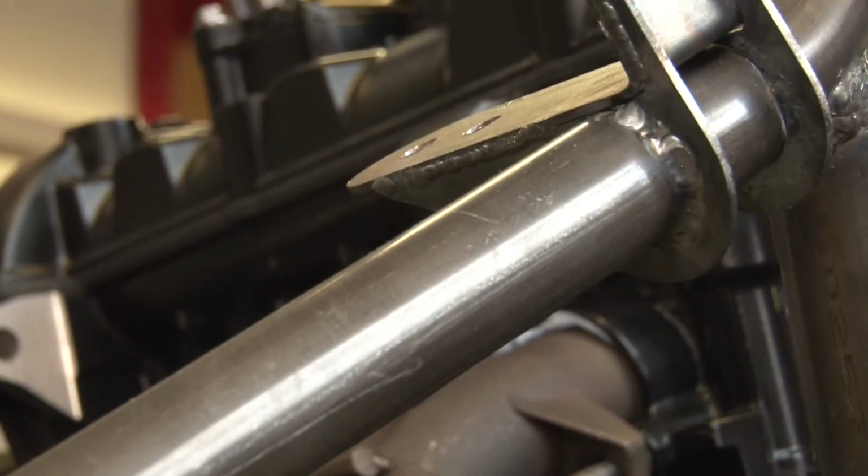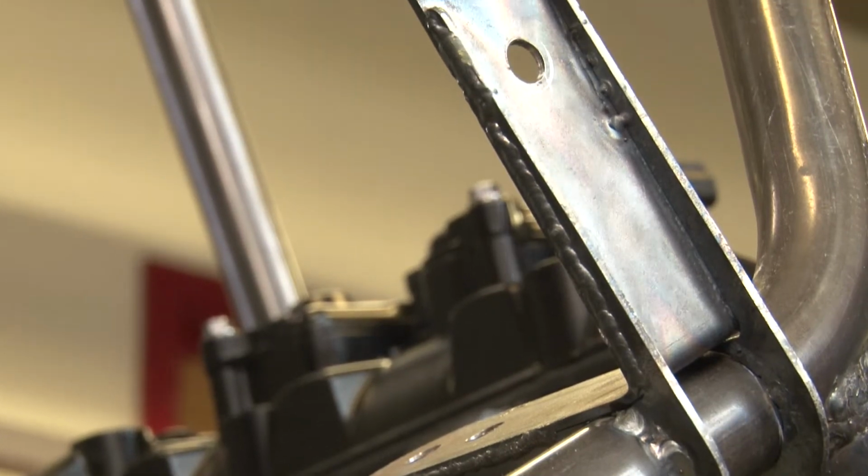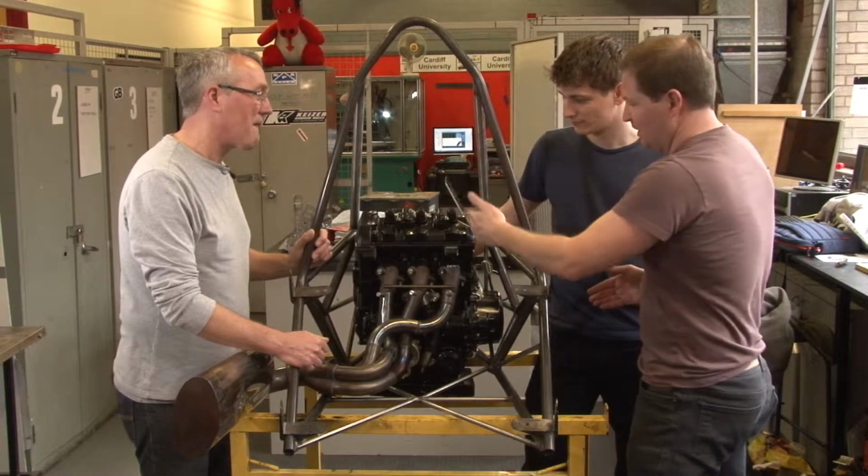Yes. And we've used smaller tubes where the rules allow us to use smaller tubes. So there's a certain thickness for this one, a certain thickness for this one, and so on. So we've gone to the rules where we have to, and where we're allowed to go smaller, we have.